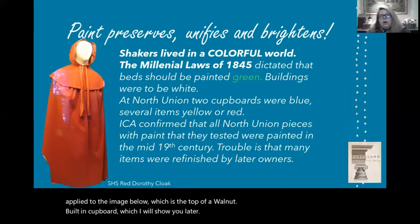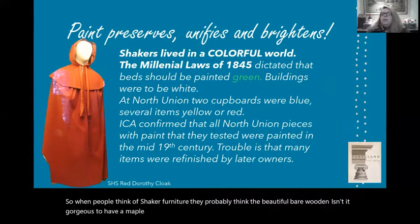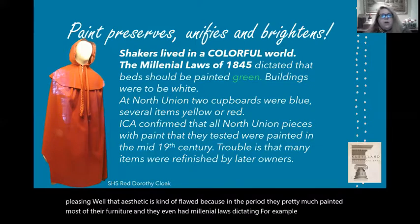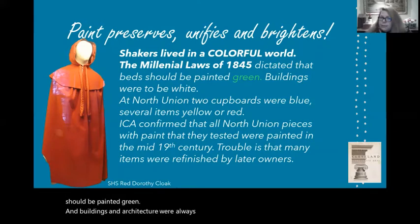So when people think of Shaker furniture, they probably think, oh, the beautiful bare wood, and isn't it gorgeous to have a maple top with a walnut base, and the contrast of the wood is aesthetically pleasing. Well, that aesthetic is kind of flawed, because in the period they pretty much painted most of their furniture, and they even had millennial laws dictating, for example, that in 1845 beds should be painted green, and buildings and architecture were always to be painted white.